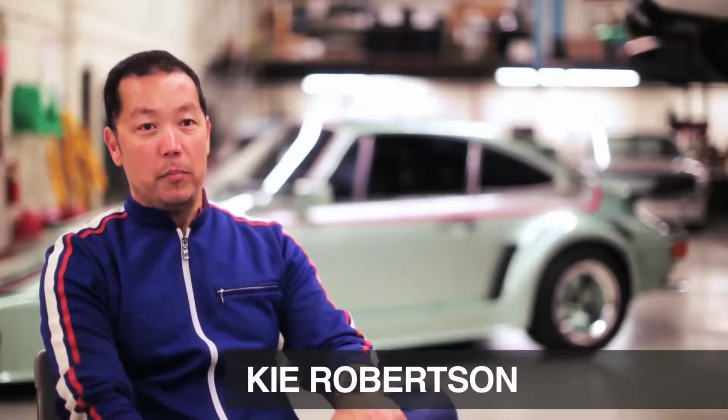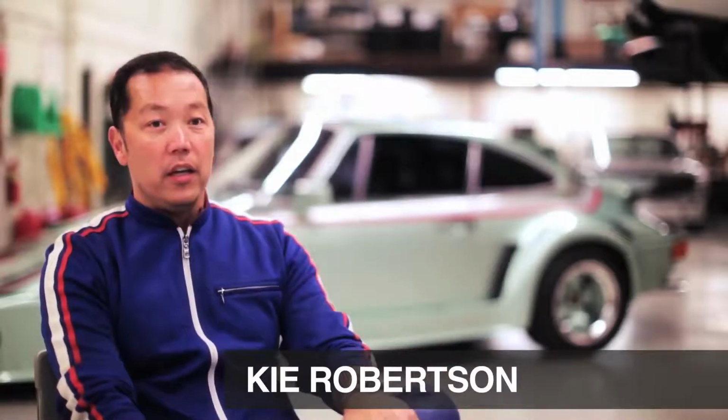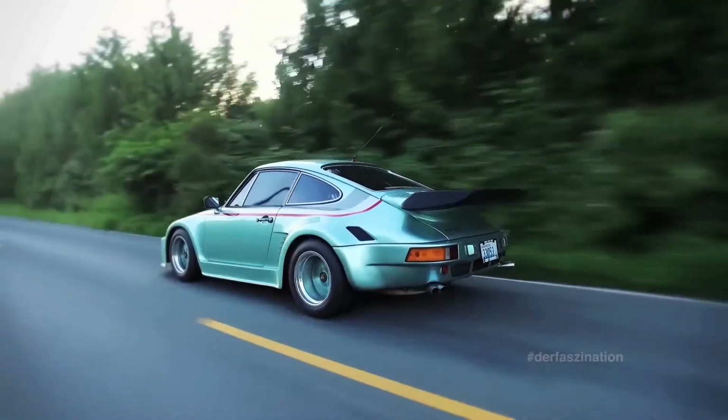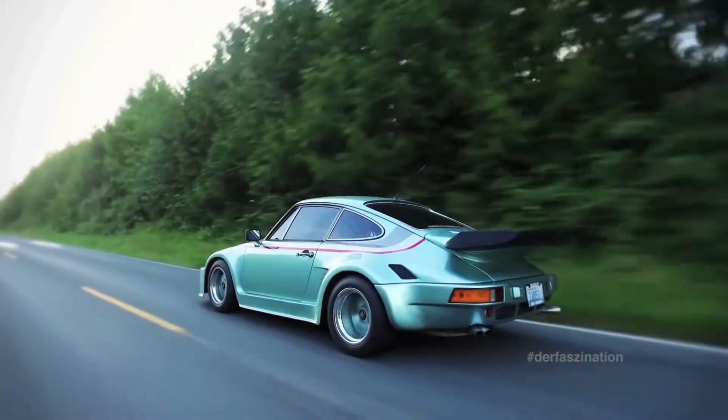Robertson. I drive a 1976 German market Porsche 911 Turbo Carrera that, when the car was very young, was turned into a Kremer 935 K1. Well, a 935 is a purpose-built racing car, and this company called Kremer, they built those cars for Porsche.